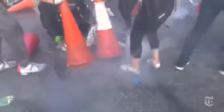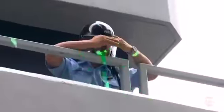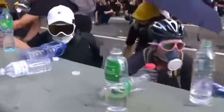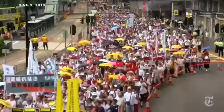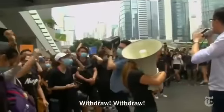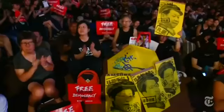Traffic cones, suitcases, and laser pointers. These are just some of the objects that have been made into tactical gear by demonstrators in Hong Kong. Protests here began 9 weeks ago in response to a controversial extradition bill. But demonstrators are now demanding more widespread democratic reforms.